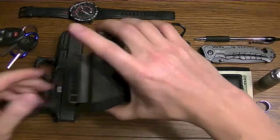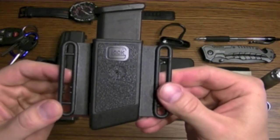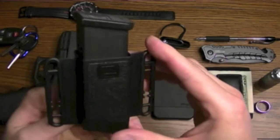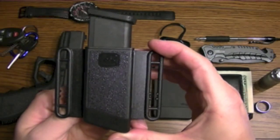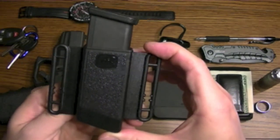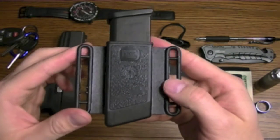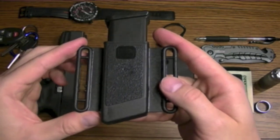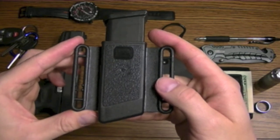And last but not least, custom Glock spare mag holder. Goes on my left side. As all of you know, you have to carry a spare mag. There's no reason not to have 26 to 30 rounds on you. In the event that you did have to use your weapon, you've got plenty of rounds to provide cover to get yourself to safety and to get yourself out of a threatening situation.